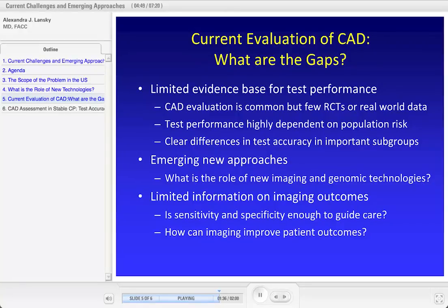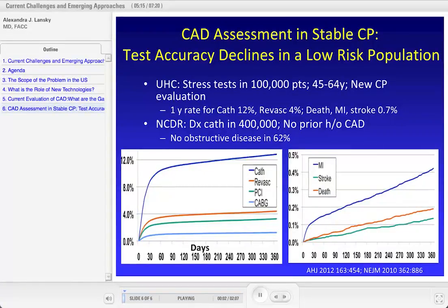When we look at many of the validation studies, what we're looking at is the prediction of obstructive coronary disease, but we're not necessarily looking at the prediction of outcome. That's an important issue, and I think we're going to be seeing more and more information coming out looking at the predictability of certain tests and looking at various outcomes of patients. So just to wrap this up, I think these are two very important examples.